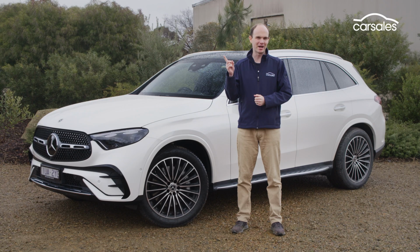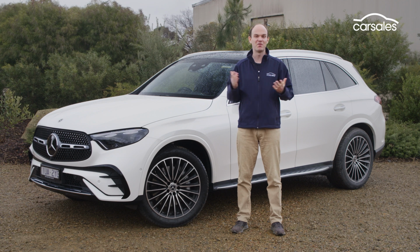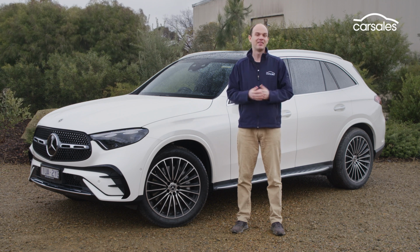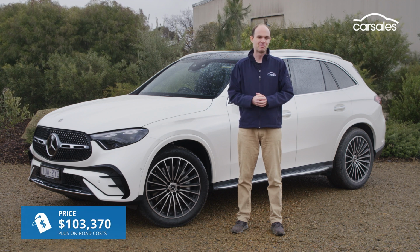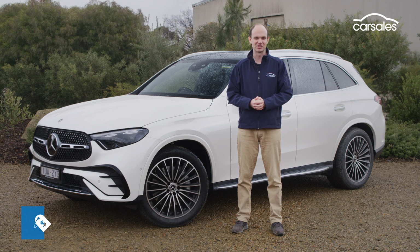Big change number one, there is now only one variant. You can expect an AMG or two in the future and presumably a new version of the electric EQC, but for now, you can have a GLC 300 and that's it. This cull of the lower models, as well as significantly increased equipment levels, leads us to big change number two. Pricing for the new GLC now starts at more than $100,000.